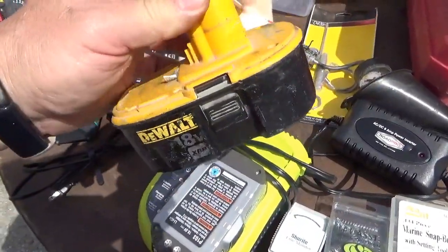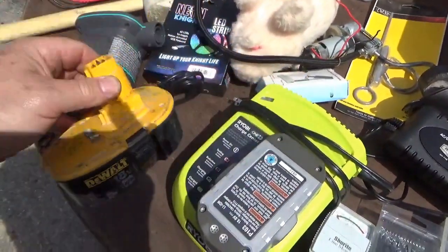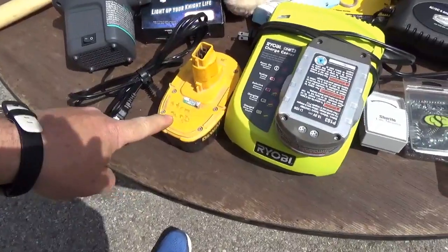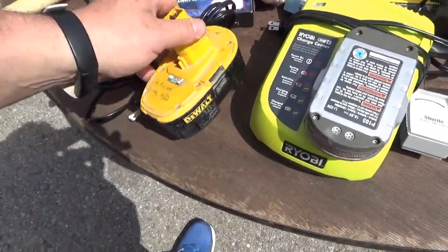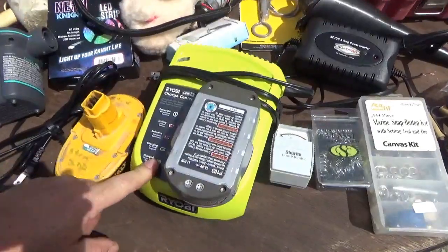This is NiCad and it's of little use to me, but I figure if I repopulate it with lithium ion and set up a lithium ion charger for it, I have a couple of these now. I can bring my DeWalt tools back to life. I also have one of those DeWalt radios. This guy here, the charger's real good. This is one of the better chargers.